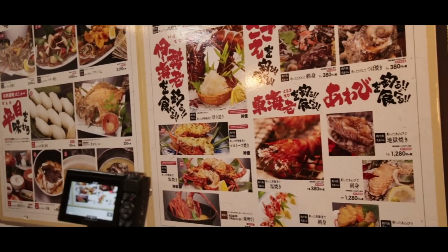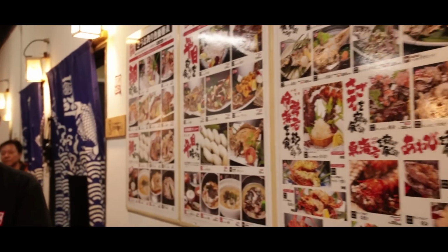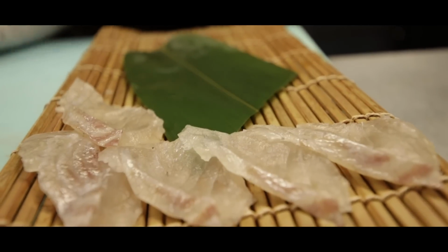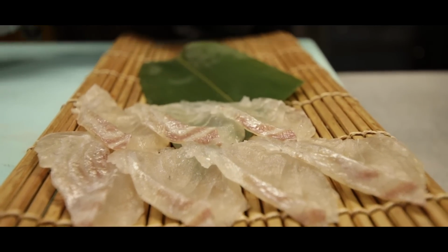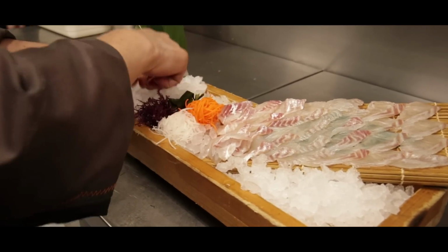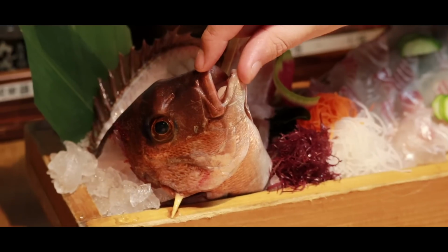Ordering at Zauo is quite easy. You can either order straight from the menu, or what I recommend is catching the fish yourself and telling the chef exactly how you'd like it cooked. Each fish can be made into a certain type of dish, be it karaage, sashimi, or just frying the entire thing. And ordering at Zauo is much easier than other restaurants because most of the menu items have pictures that you just point to and say, I want that.